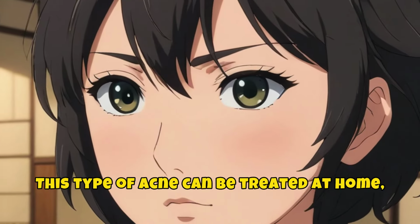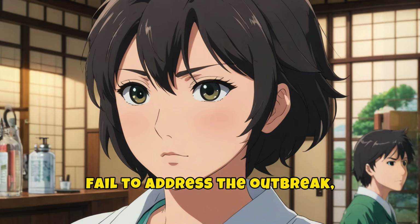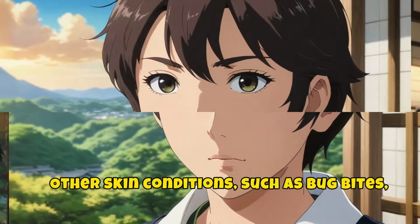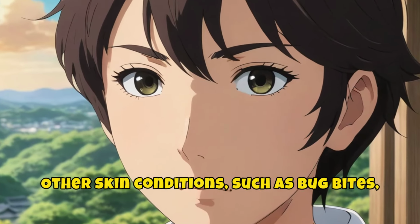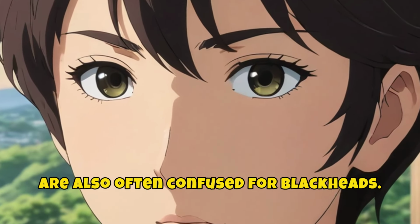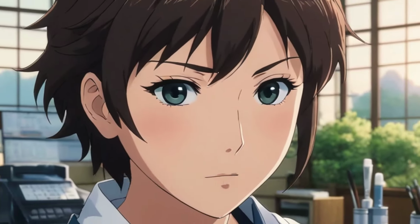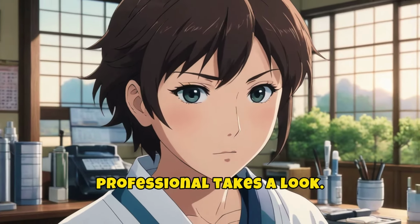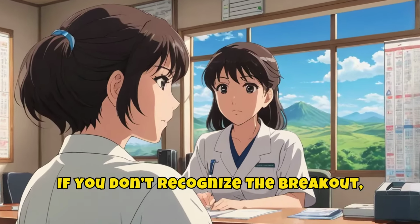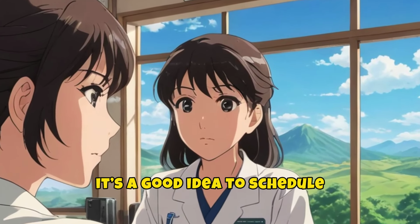This type of acne can be treated at home, but if over-the-counter products fail to address the outbreak, it's time to see a dermatologist. Other skin conditions, such as bug bites, boils, and other blemishes, are also often confused for blackheads. You may not truly know what a skin sore is until a medical professional takes a look. If you don't recognize the breakout, or if you have questions about your type of acne, it's a good idea to schedule an appointment.